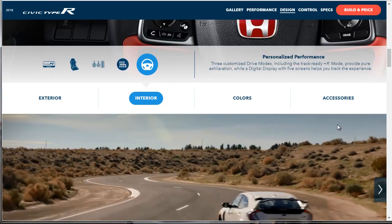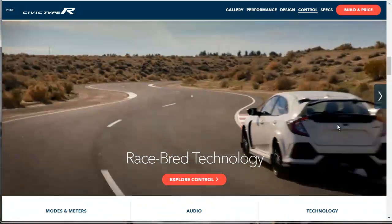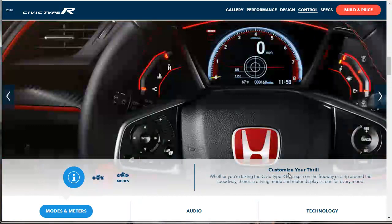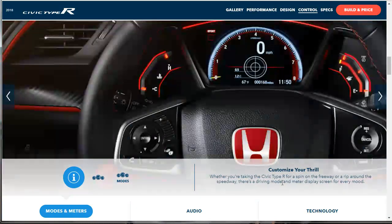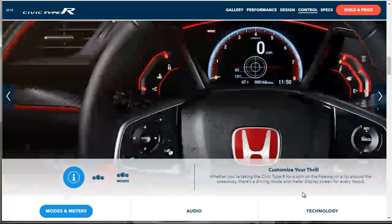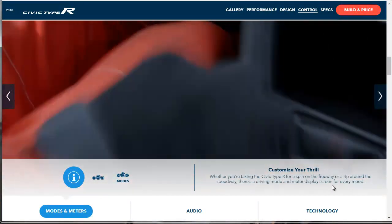Okay, let's move on to control. Let's see, RaceBred technology. Let's take a look. What do we got here? Customize your thrill. Whether you're taking your Civic Type R for a spin on the freeway or a rip around the speedway, there's a driving mode and meter display screen for every mood.